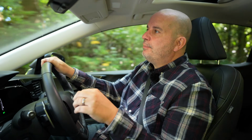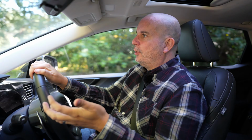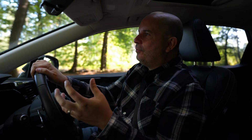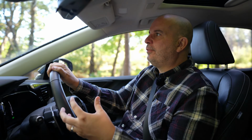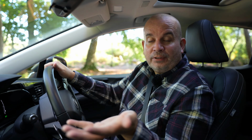So although this 2.5 litre petrol engine could definitely be more refined, and the partnership with that CVT gearbox does sort of accentuate a bit of that lack in refinement a tiny bit at times, I think it's still a more refined and still a quieter drive than you would get in, for example, a diesel Q5 or a diesel X3.